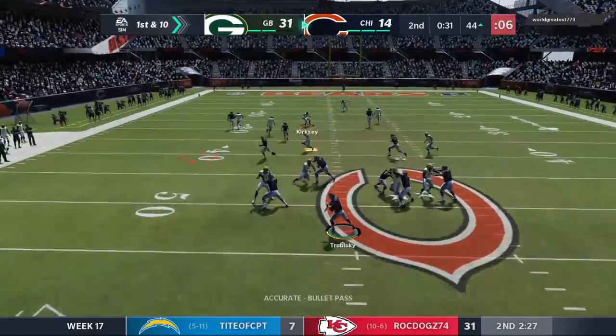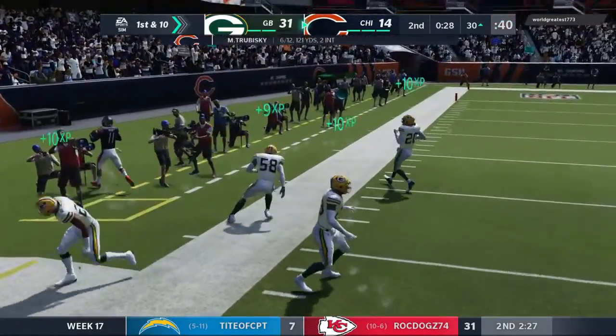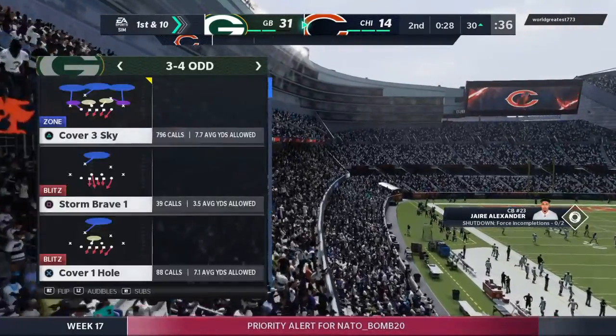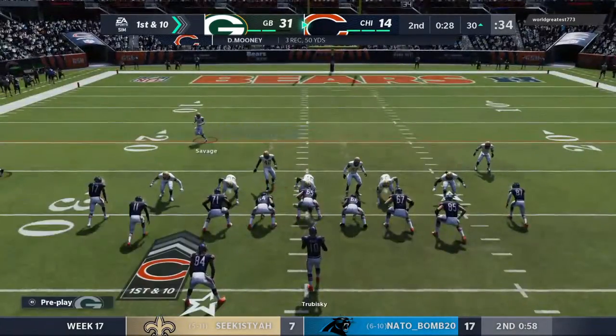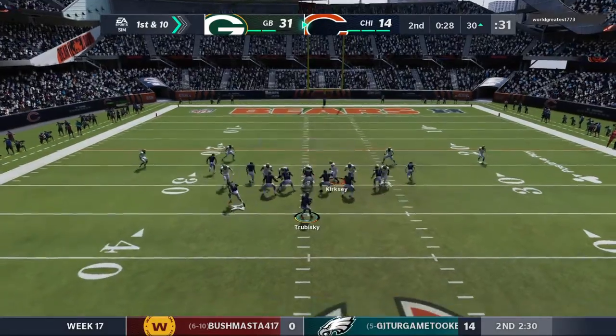Looking to throw, Trubisky on first down. Firing quickly here, and that's complete. And they'll get this to the 30-yard line before crossing over out of bounds. This gain not quite as good as the last, but still over 40 yards between the two. So first and 10 now from the 30.